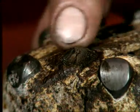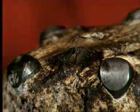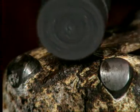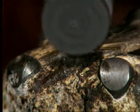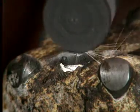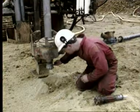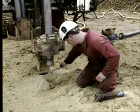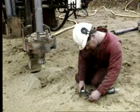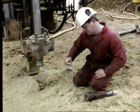A DTH button bit can still drill with one or more broken buttons, but at a reduced penetration rate. Broken buttons should be ground off to prevent damage to other buttons. Remember that the bit reduces in size as it wears. If you need to replace a bit before the hole is finished, check that the new bit is the same size as the one taken out of the part drilled hole, but preferably slightly smaller.